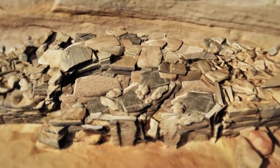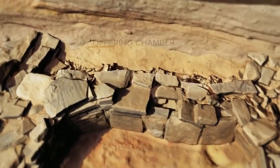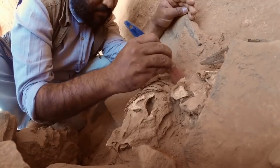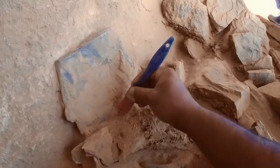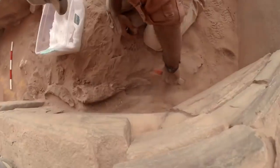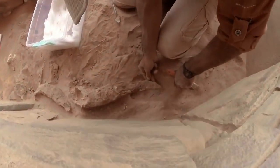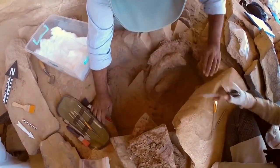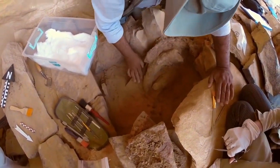Buried at the deepest level of what appears to be an offering chamber, the team identifies dozens of skull parts, including over 80 horns from multiple species of animals. Saeed noticed the remains were placed with great care and clear intention.